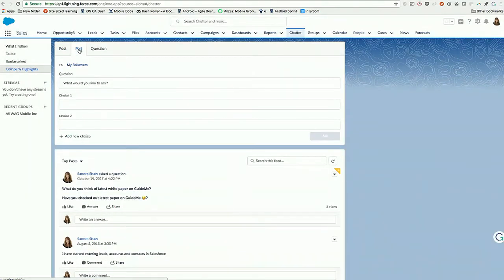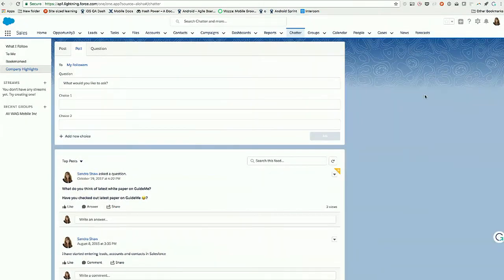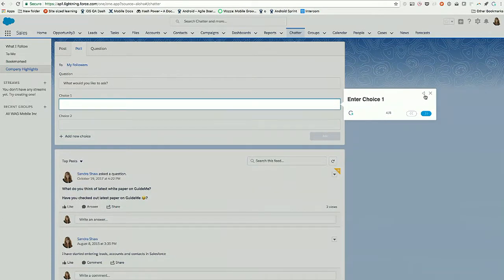And as I'm performing tasks, what would you like to ask? Those tasks are performing. Enter question that you would like to ask. So there is audio available, there is specific instructions available. So you can see here, like machine is able to read the audio.